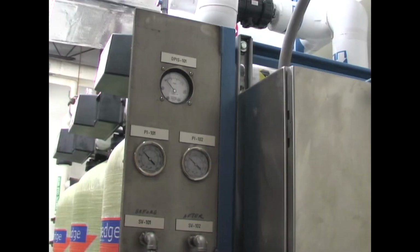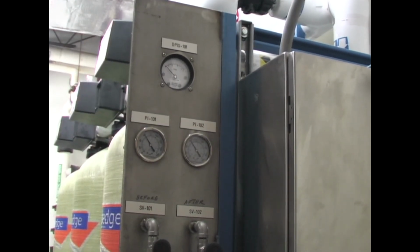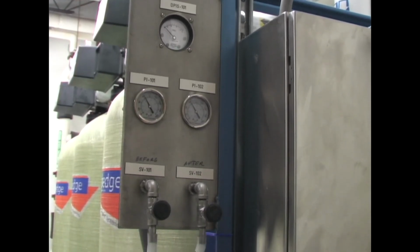So the first question was, could we do it from an application standpoint? And that was a yes. And then the next question was, could we do it from an economic standpoint? So Jim gave us all the water quality data, and the AdEdge process engineers put together a preliminary quotation. We got that over to Jim, and they liked the numbers. Then the next question was, would it fit?